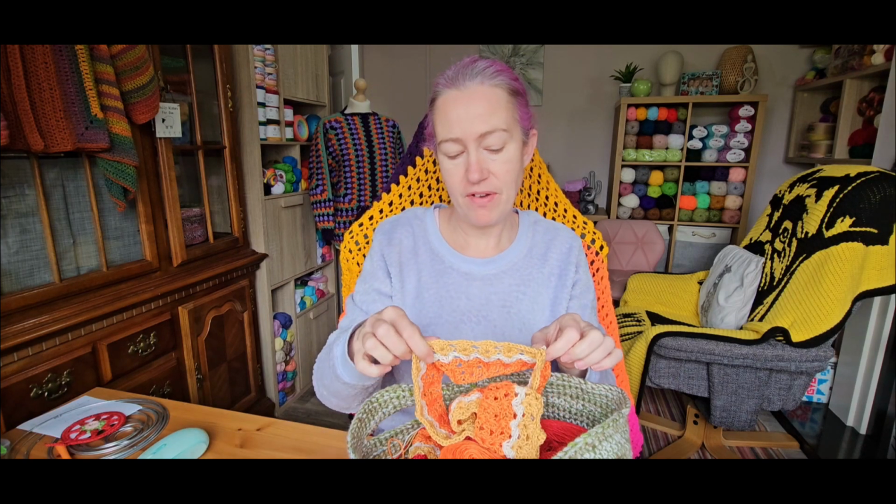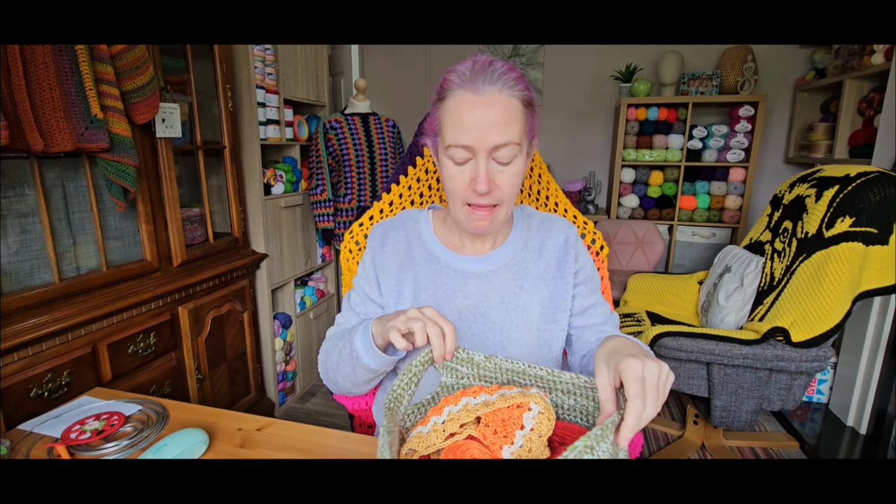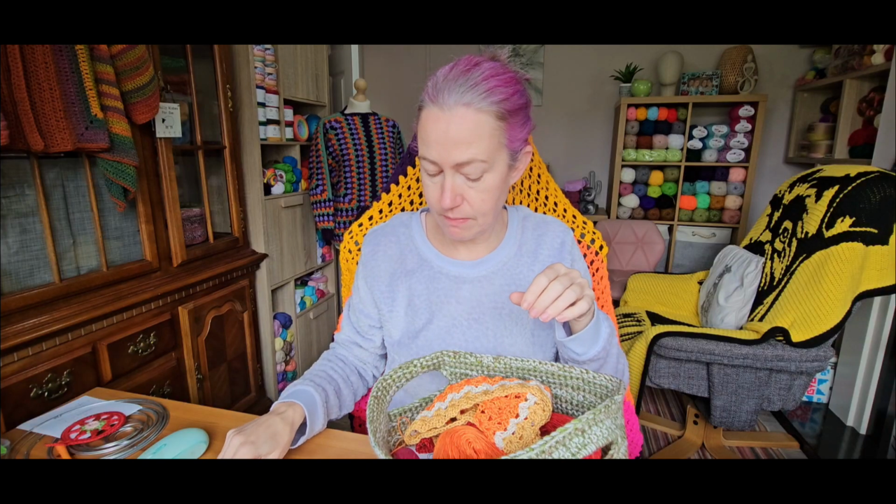And it's a 3.5mm hook I think I was using. Oh gosh, what hook was I using? Maybe a 4. No, it was a 4. It was a 4. So that's gonna, yeah.